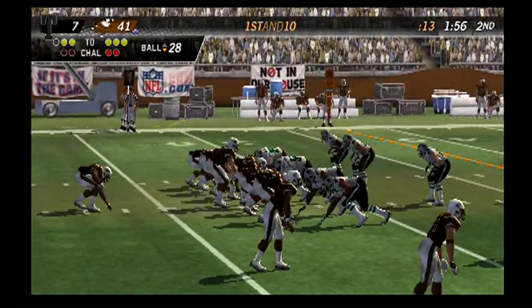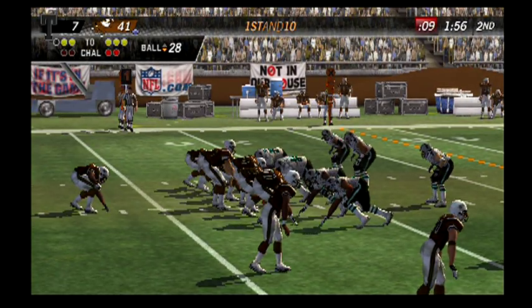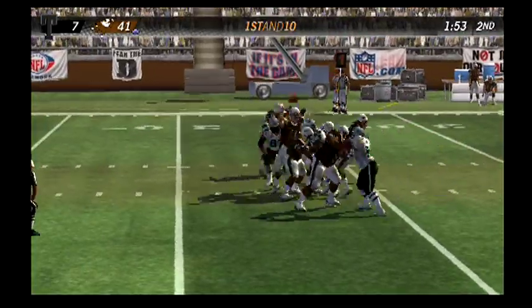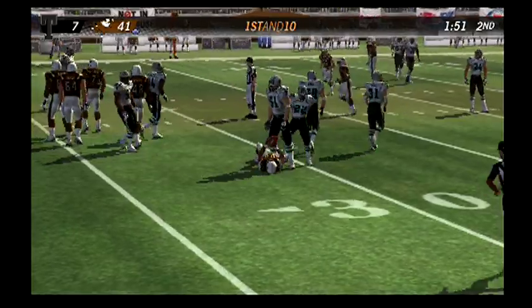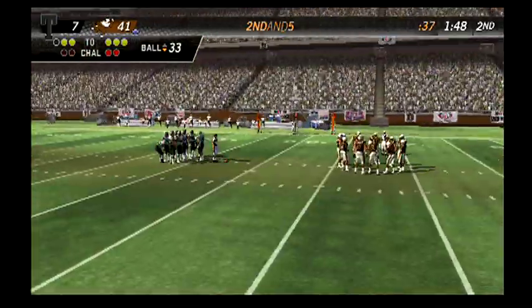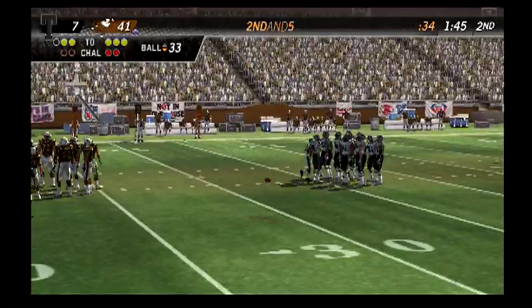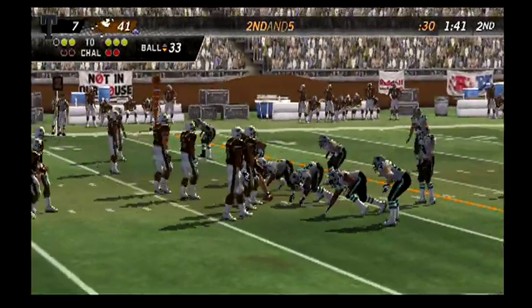The Thunder with a four-man front. Hey, watch the ball. Throws it. He finds his man. Number 22 is there for the tackle. At the 33, he found the seam in the zone for a pretty good game. That's just how they teach you to do it. Read the play, find the weakness, and then go after it. Ball on their own 33. 33-yard line.